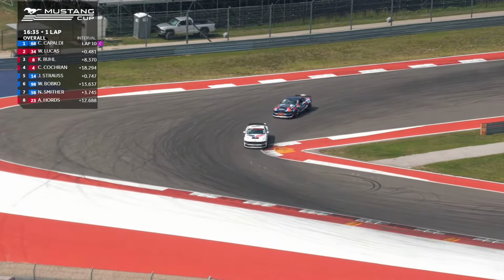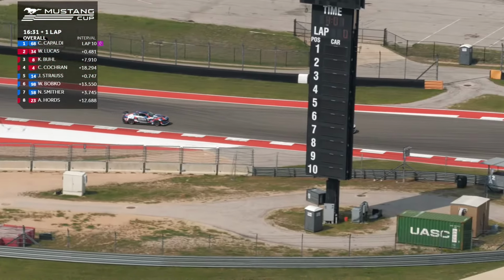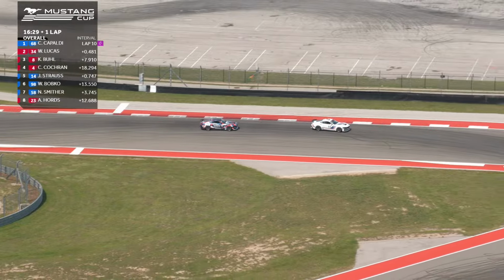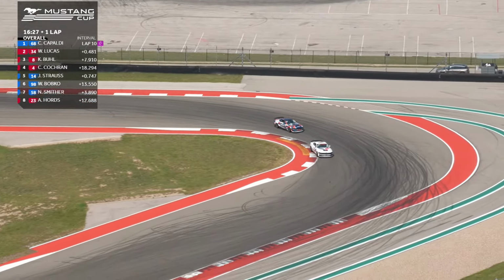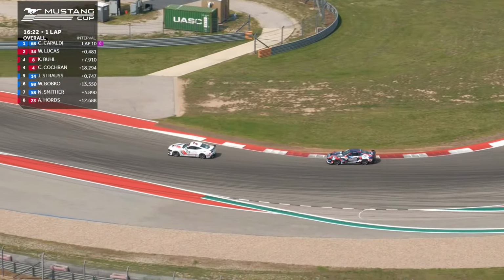Like we heard Ashley say, I firmly believe that if he had not crept it over towards turn number 1 and forced Craig outside on the racetrack, he probably would be sitting in the lead right now. And then we saw it again down there in 11. Just got a little bit too greedy on the first half of the corner.